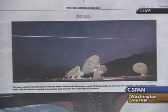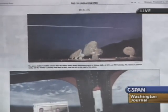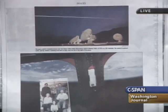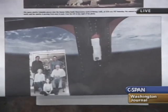The Columbia passes over the Owens Valley Radio Observatory north of Bishop, California at 5:54 a.m. Pacific Standard Time. The camera is pointed north, and the shuttle is passing from west to east and from the left to the right of the photo. Right.